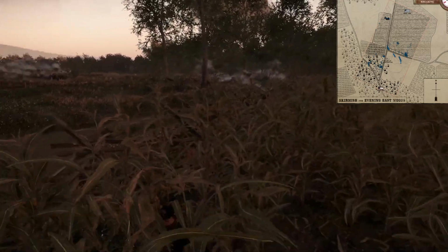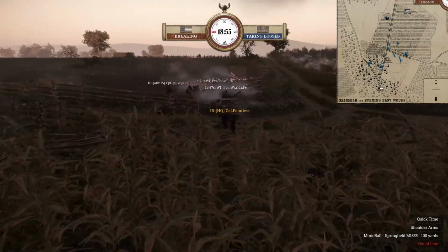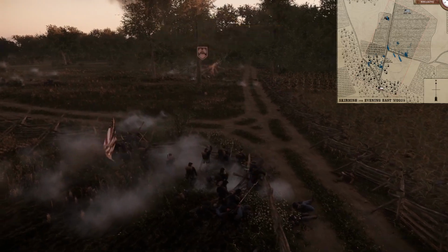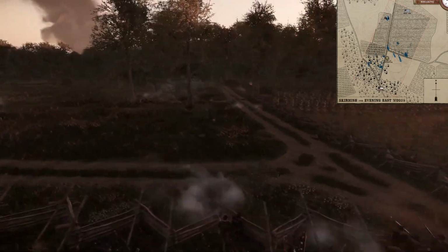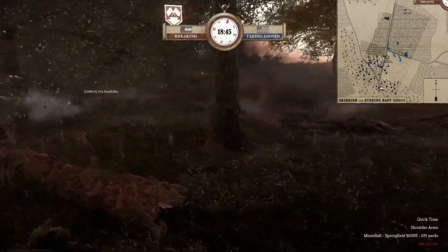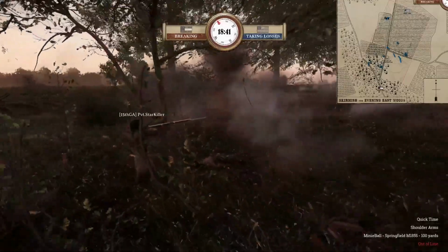We'll go with the Colonel. Oh, you hear the huzzah. Confederates are now breaking. It's all or nothing now. The Union had the opportunity to take the point of contention and win this match, and there start your shelling. And the Confederates are in grave danger of losing this match right now.